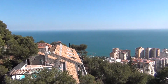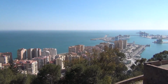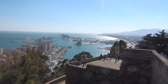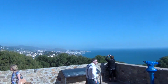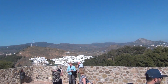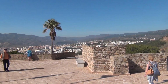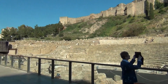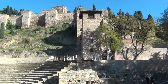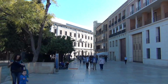There is an amazing view of the coast from up here. There is also a spectacular view to the rear of the fortress, going back to the Malaga mountain range. We finish the tour of Alcazaba, and we're walking through the town of Malaga towards our next stop, which is the Malaga Cathedral.